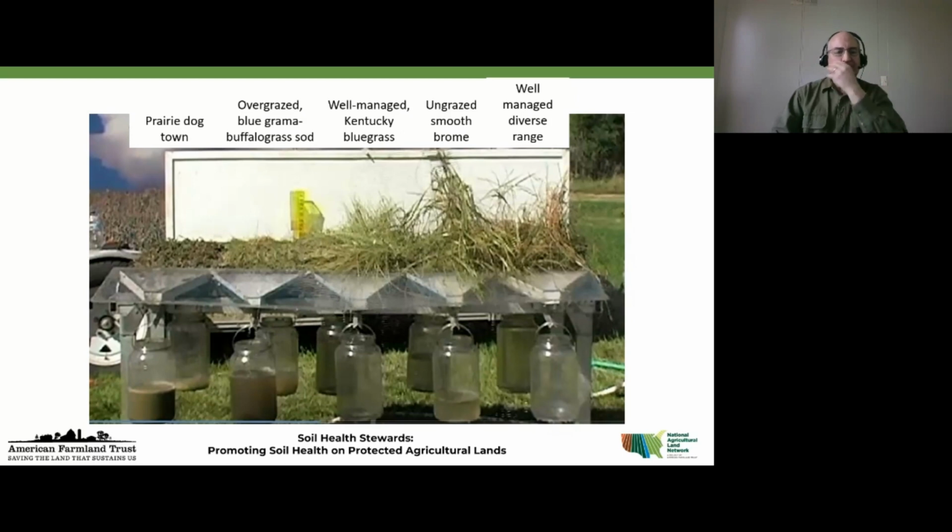When I did this rainfall simulator, what I was going for was the cell phone bars kind of effect. If you look at the infiltration jars, I wanted to start low and keep increasing as I went up to the right, and then the opposite on the jar in the front. It worked pretty good. I had a prairie dog town. We have prairie dogs in South Dakota. This was an overgrazed blue grama buffalo grass sod. This one in the middle was Kentucky bluegrass, and I'll talk about that more in a second.